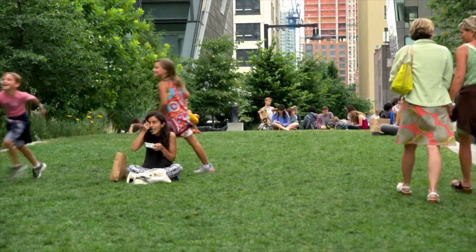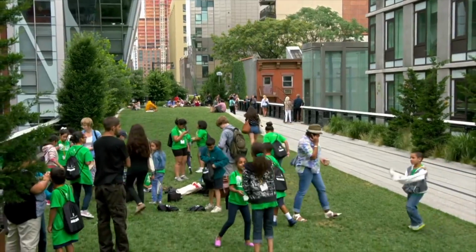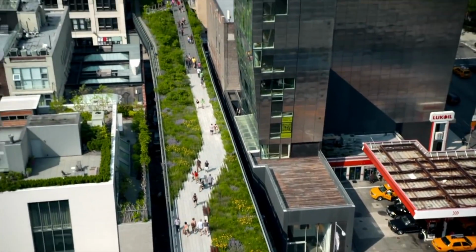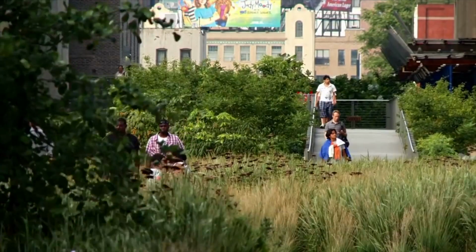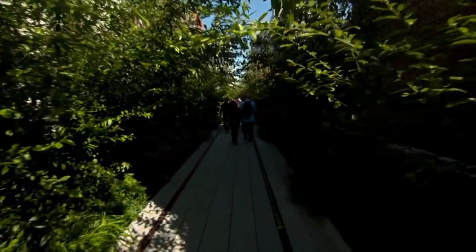Since opening its doors in 2009, it has become a top global tourist destination with nearly 5 million visitors annually. The Highline has inspired millions worldwide as an example of how cities can reuse industrial areas to create beautiful, hybrid spaces.